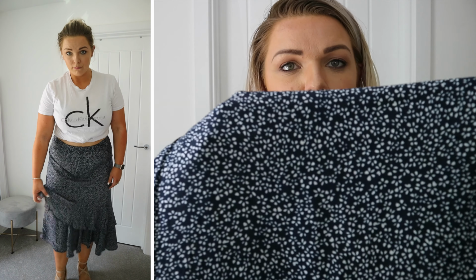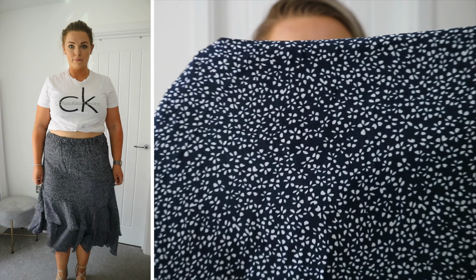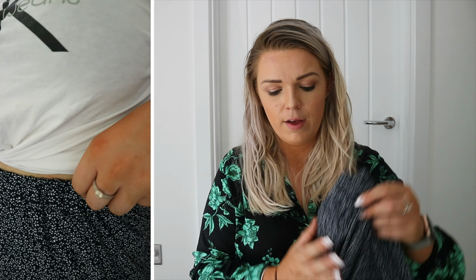But to give you a little close up of the print. So it's kind of a speckledy print, but slightly floral design. Nice navy blue, goes with loads of stuff. I just chucked it on with that t-shirt just to show you. I probably wouldn't necessarily wear it with that, but again, just really nice, floaty. You're going to be really cool in this. It's not too much fabric. It's not going to overheat you.